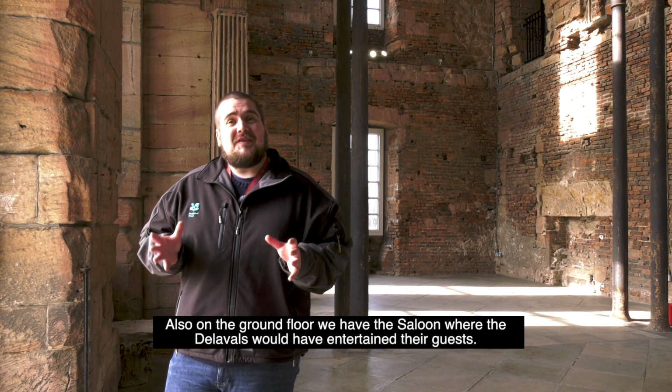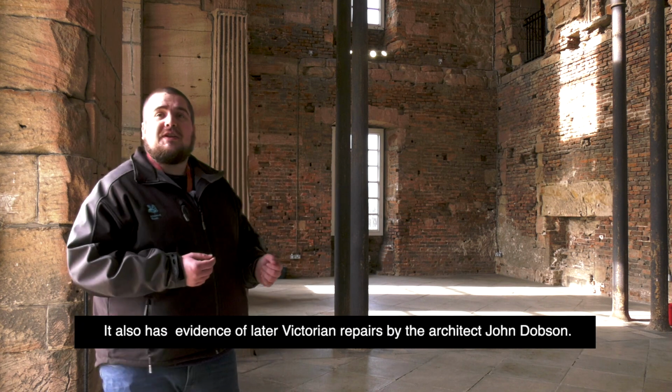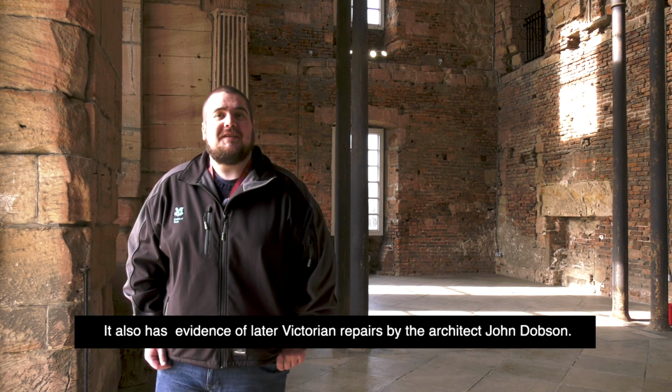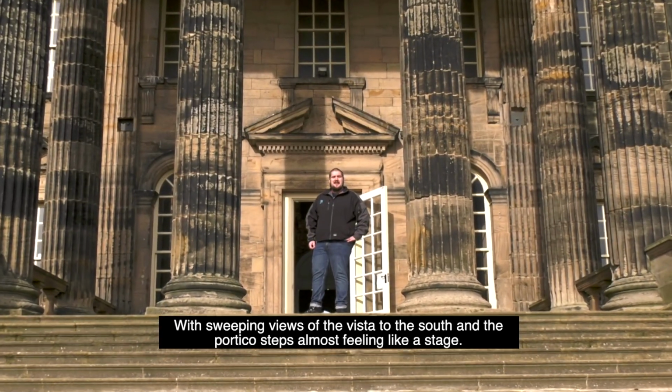Also on the ground floor we have the saloon where the Delavals would have entertained their guests. It also has evidence of later Victorian repairs by the architect John Dobson, with sweeping views of the vista to the south and the portico steps almost feeling like a stage.